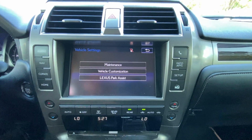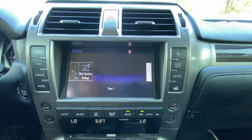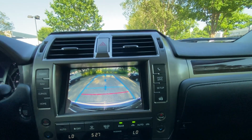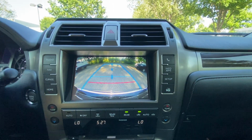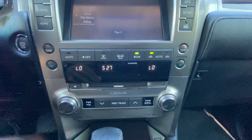And then all your vehicle settings are right in here. If you want to set that a certain way, you're able to. And there's the backup camera there. It's actually a pretty good picture. It does remind me of like an old Columbo episode. It's just kind of the picture quality. I guess I don't know if it's the sun setting or whatever.